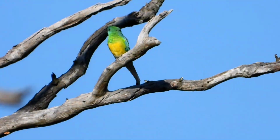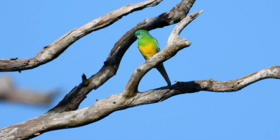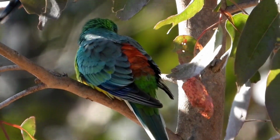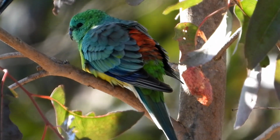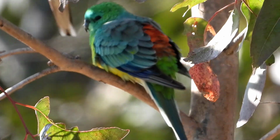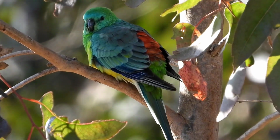You can often find this guy around suburban parks and even gardens. They'll feed with other parrots, including eastern rosellas and galahs. And these guys, they mate for life. The female chooses and prepares the nesting site, usually a hollow in a eucalypt tree, like the one that you just saw the male in just then. Look at the beautiful colours of this male, absolutely amazing. Eggs are laid on a decayed wood bed, and the female incubates the eggs while the male regularly feeds her. The young can be fed for a while after they fledge.